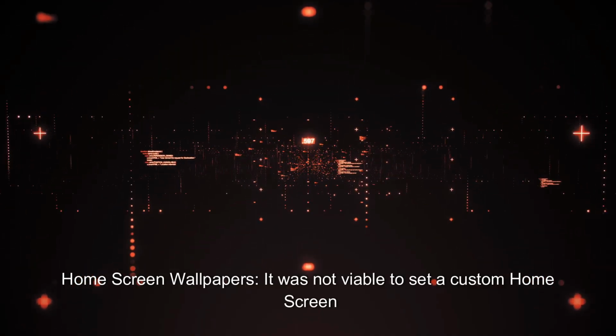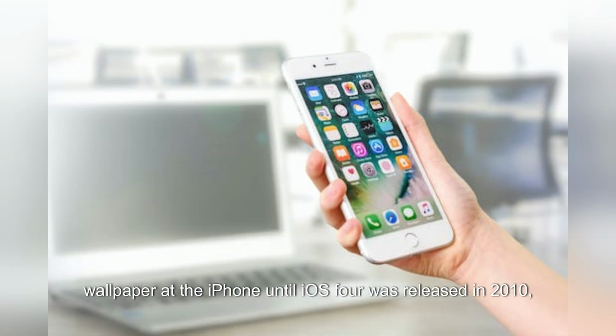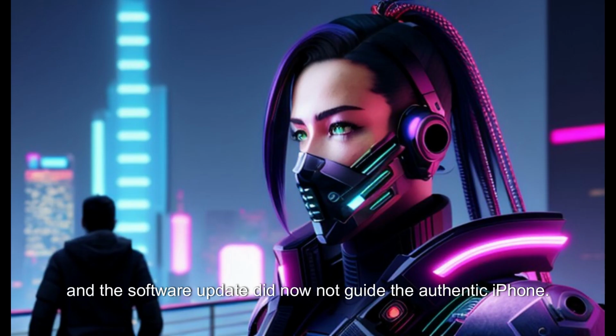Home screen wallpapers, it was not possible to set a custom home screen wallpaper on the iPhone until iOS 4 was released in 2010. And the software update did not support the original iPhone.